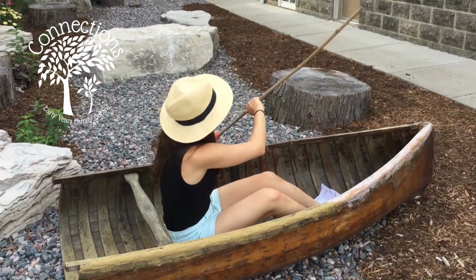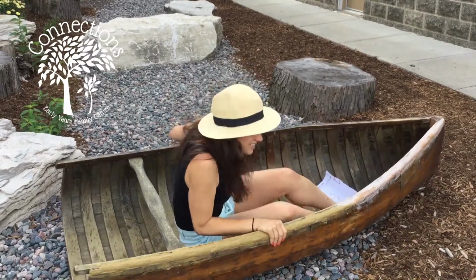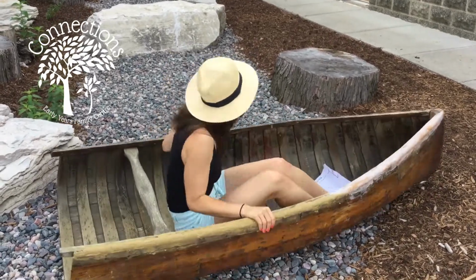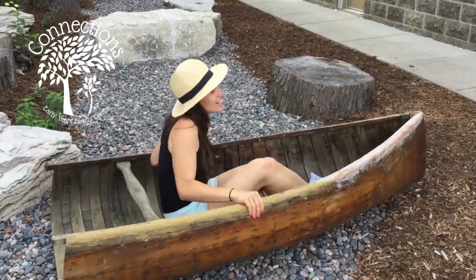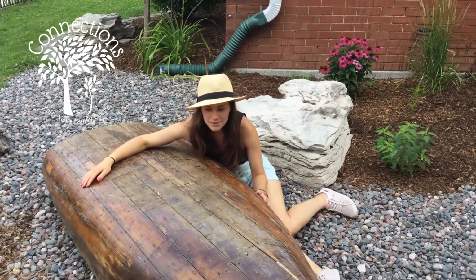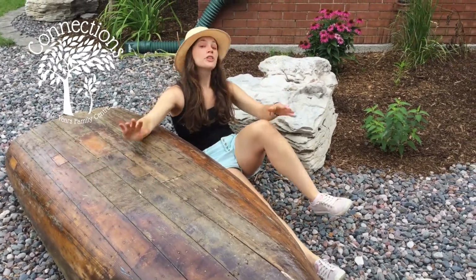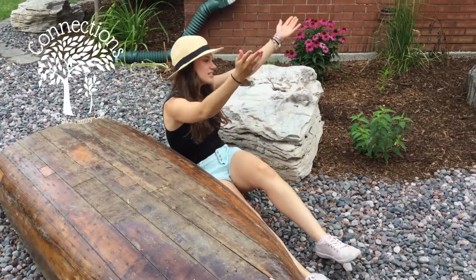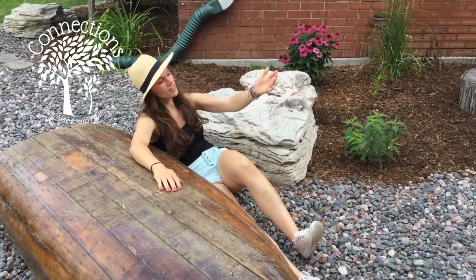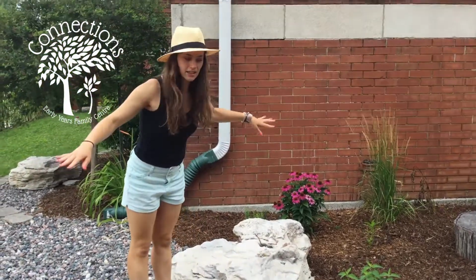Oh, it's getting a little rocky. It's getting really rocky. I think we might just crash. All right, our boat has capsized. We're in the middle of nowhere. I lost my map in the river, but the good news is I can see our mountain right over there. So we just have to walk along the riverbank until we get there.